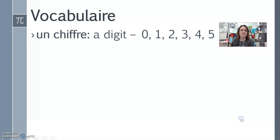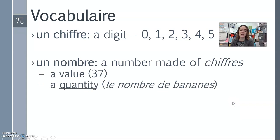So first of all, un chiffre, that word chiffre means a digit. So like the number written out. So 0, 1, 2, 3. Those are called un chiffre. Un nombre is a number made up of chiffres, so a value like 37. It also means quantity. So if I said le nombre de bananes, the number of bananas. In English, everything's called number, so it can get a little confusing. When I'm talking about numbers in French, I usually just say les nombres.